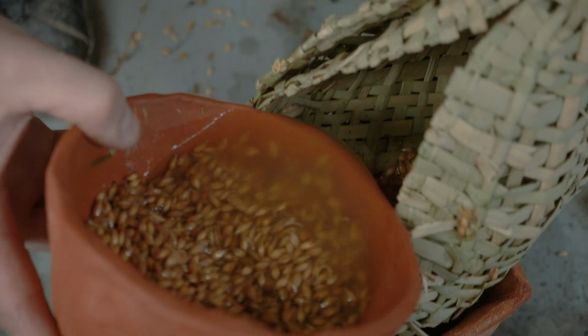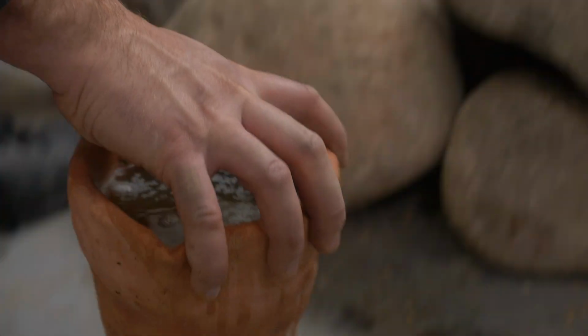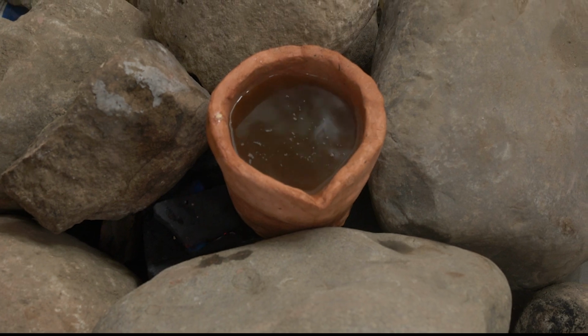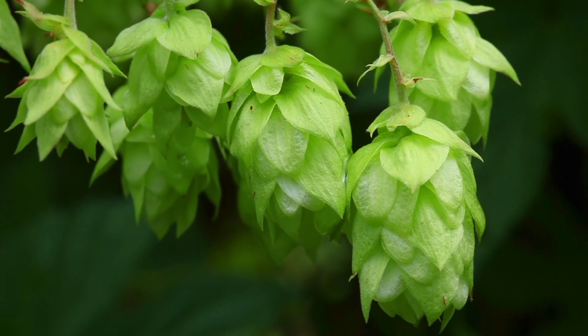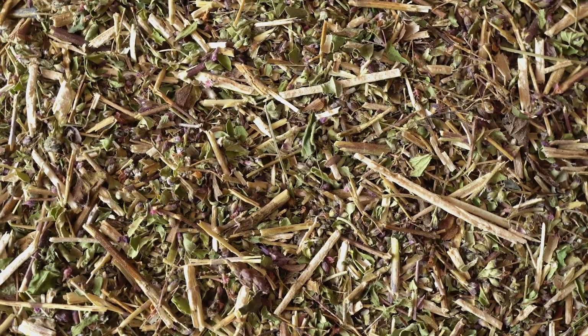After setting for 10 minutes, strain out the solids, bring the liquid or wort to a boil, and add the flavoring. To date, this is most often done with hops, but hops weren't used in brewing for another 5,000 years. However, prior to hops, a collection of herbs called a gruit would be used.